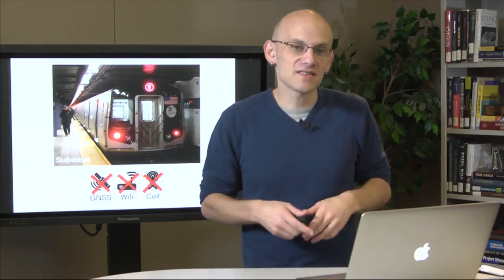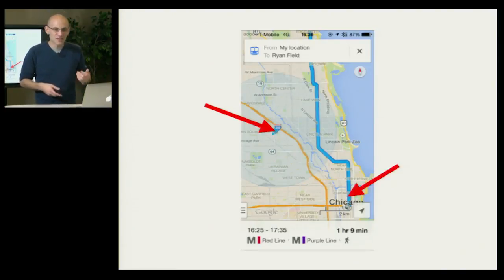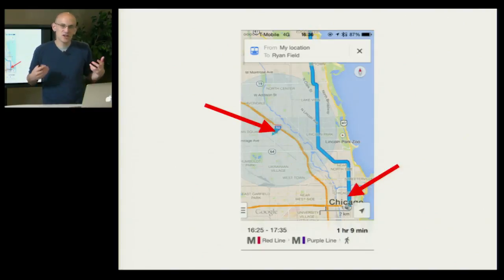Now, if we could do positioning in underground public transportation networks, the applications would really be extensive. So the most obvious application is that positioning in these networks would put subway riders effectively back on the map. So for example, here is a screen grab from my iPhone that I took while traveling in the underground portion of the Chicago Red Line near downtown. While the phone apparently thinks that I'm over here, my actual location was around this location, and positioning in subway networks would solve this problem.